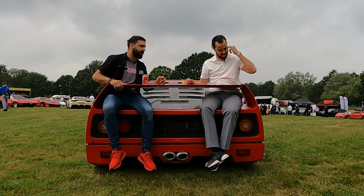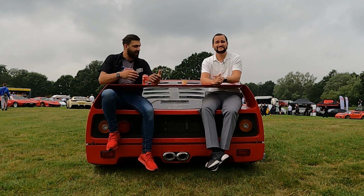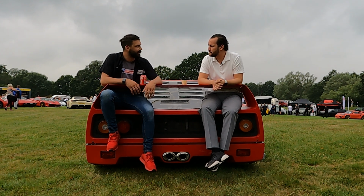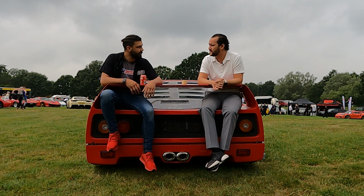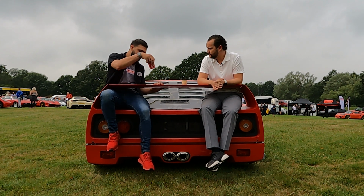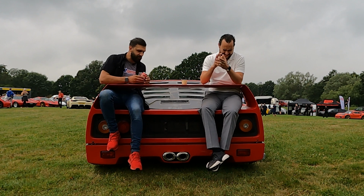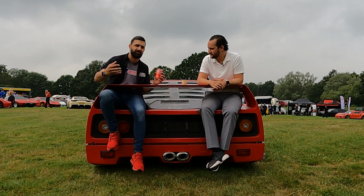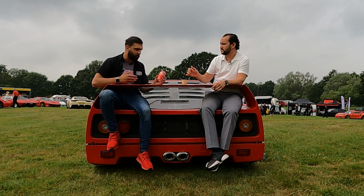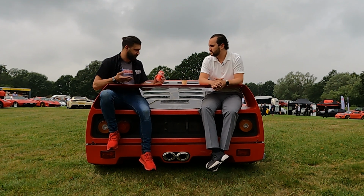Everyone else here is worried about scratching their lovely cars, and I'm more worried about where I get my next beer to put on my spoiler. Because the Coke's already empty. And with Avalon Kings, we already ceramic coated this bad boy. So even if you spill Coke on it, it just goes straight off, because ceramic coating is so good, especially Avalon Kings. So aerodynamic. Exactly.